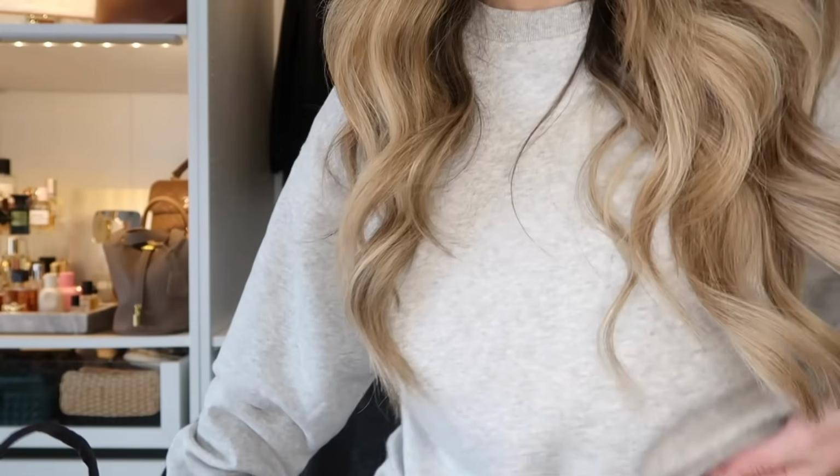Oh, I also left with this sweat set, which is so comfortable. Not the cutest sweat set, but it is so comfortable. I love a thin sweater material. Let's get into it. I'm excited.